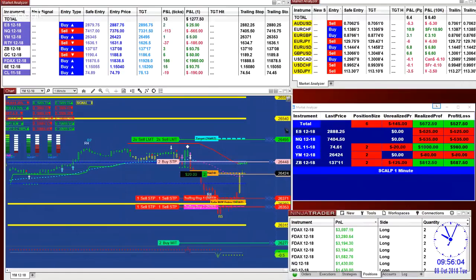They're both, we have a trade on ES and YM entry. This is a very good start.